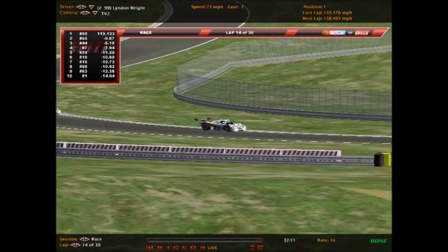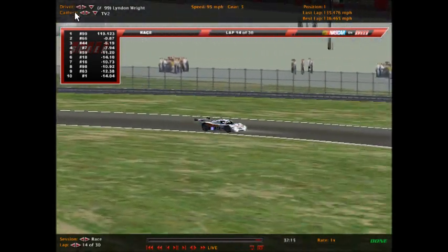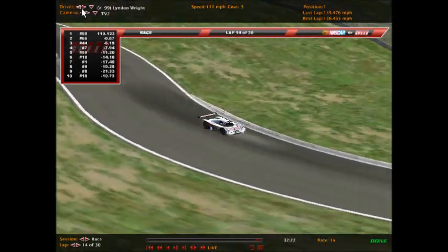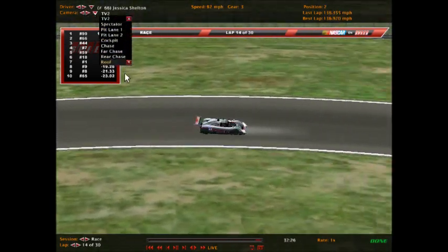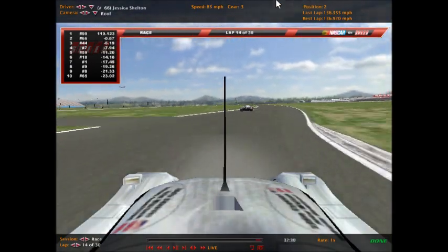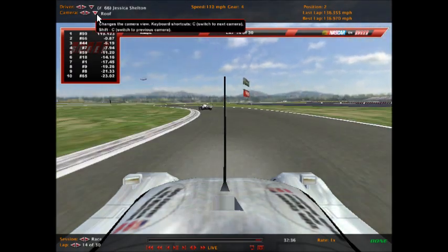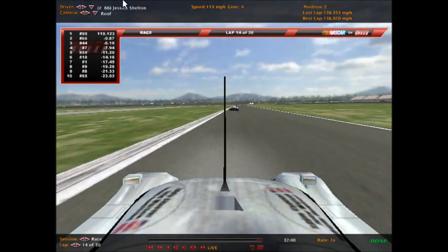And so 14 laps now completed here at the Talladega Road Course. Interval right now, 87 hundredths of a second between Lyndon Wright and Jessica Shelton. That's how they are right now. Roof cam on the 66 Castrol Jaguar.